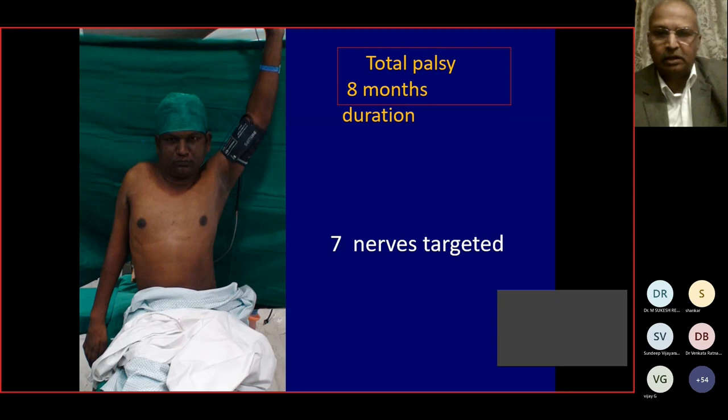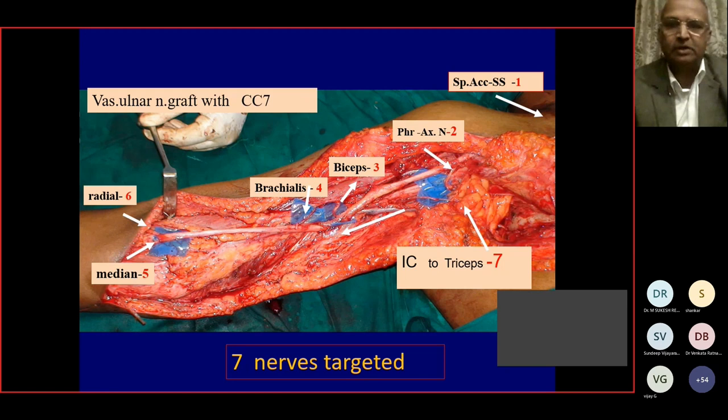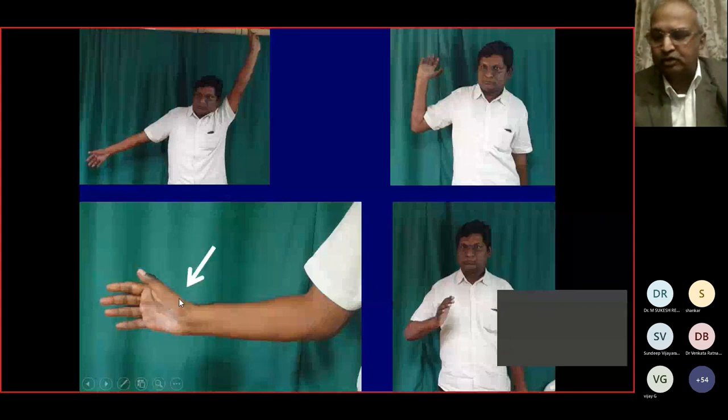And in this patient, we started intercostal to triceps. Two intercostals were taken to triceps. And here you can see very good shoulder and elbow, a good wrist extension, finger extension, but there was no finger flexion in this patient.